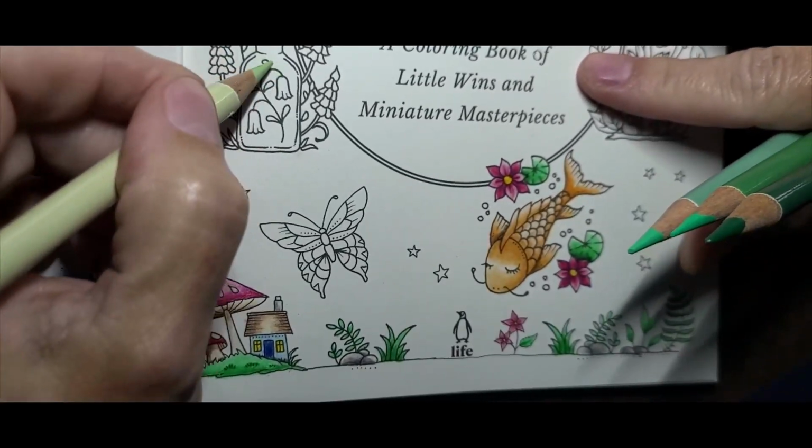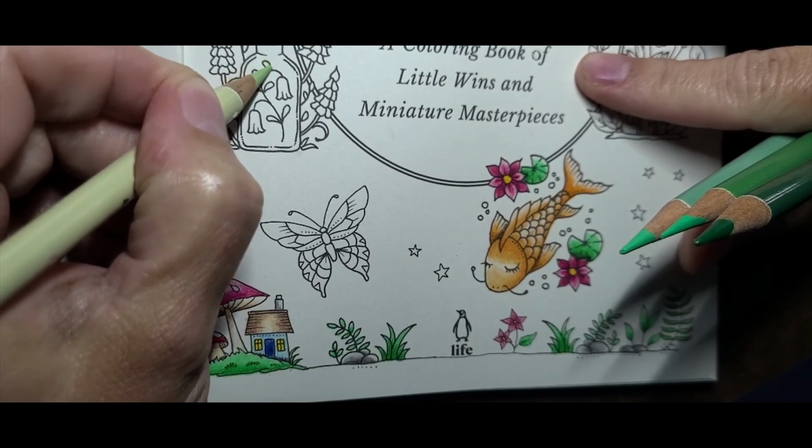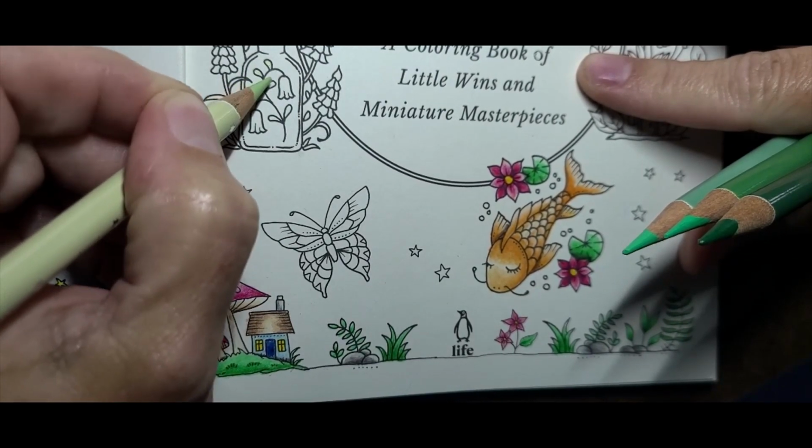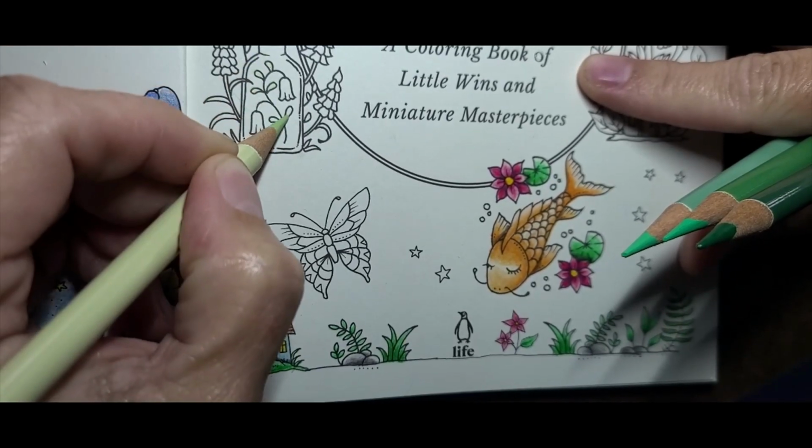I'm not sure if I will get to coloring the bottle yet. I need to research what would be a good way to color the bottle.